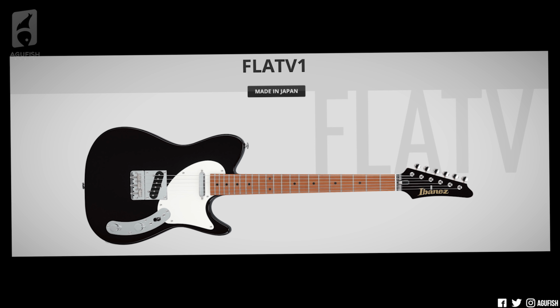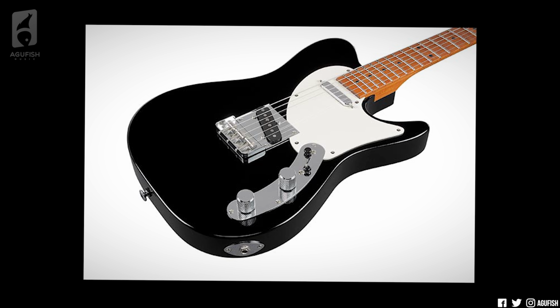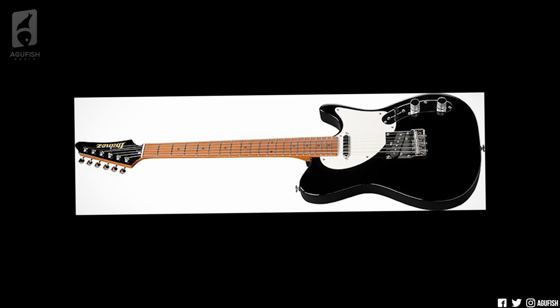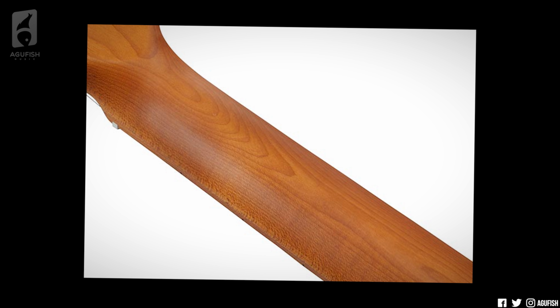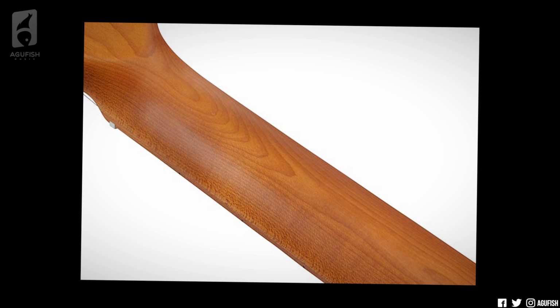Josh Smith has his Flat V1, which is a super traditional AZS. It has an ash body rather than alder, and all the modern contours have been removed. You've even got the big square bolt-on joint. The radius has been rounded to 250 millimeters, which is about 10 inches. The neck is also more of a soft V, so it's gonna feel a lot like a traditional Fender, but with a roasted maple neck, which is so dope.